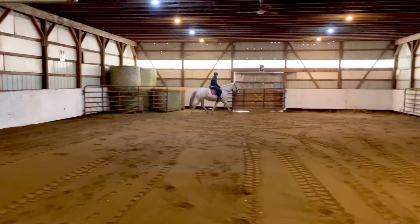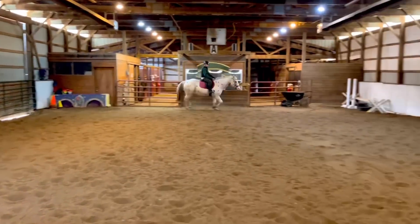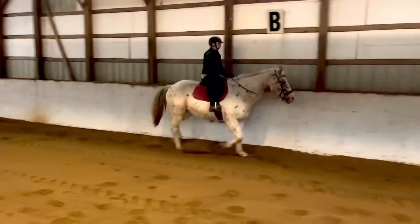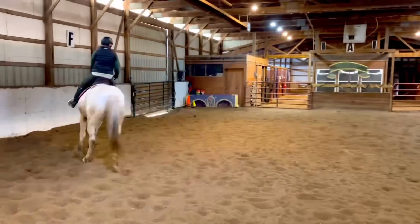So now we are doing our 2 laps in the trot going this way, and then we'll start our circles. So again, I'll do 2 circles down to each side, so 4 circles total. Unless again I don't get a good circle, then I'll redo that.